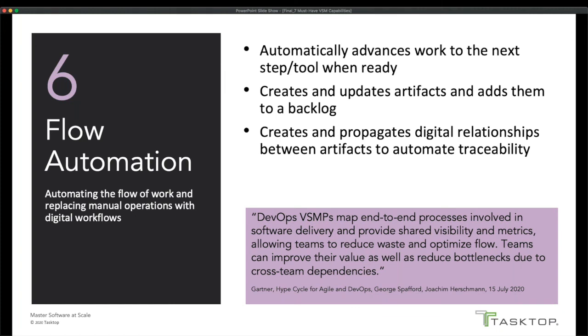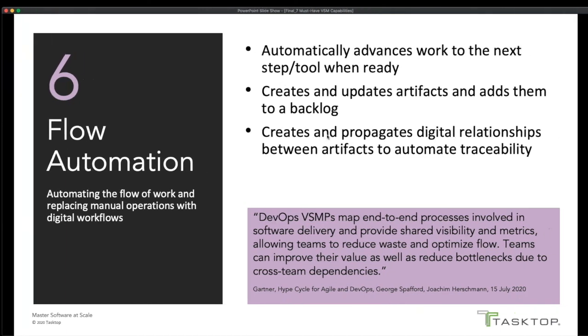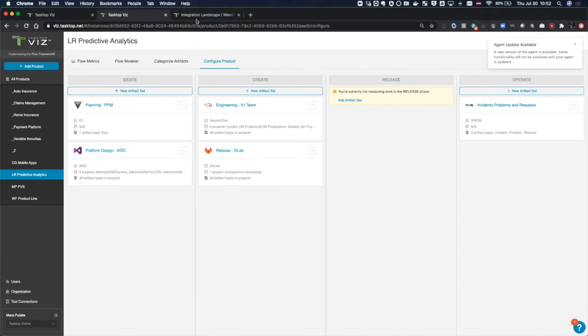So when you're optimizing a value stream, you're really looking to allow teams to optimize flow and reduce bottlenecks that are rooted in cross-tool, cross-team dependencies. So Mara, over to you to show just a brief demonstration of what that would look like.